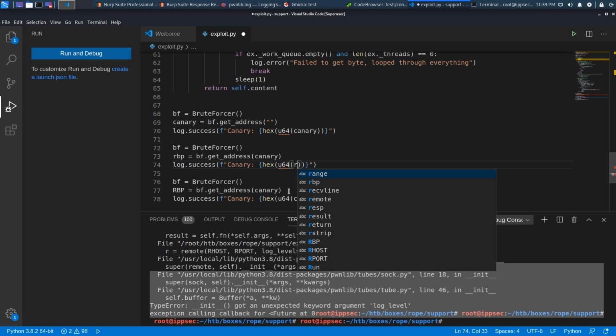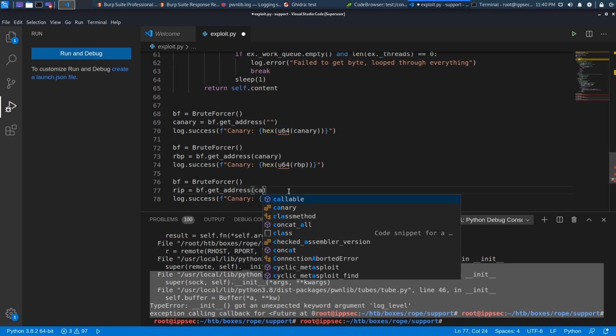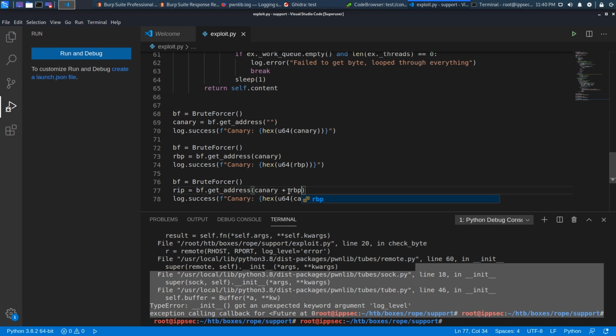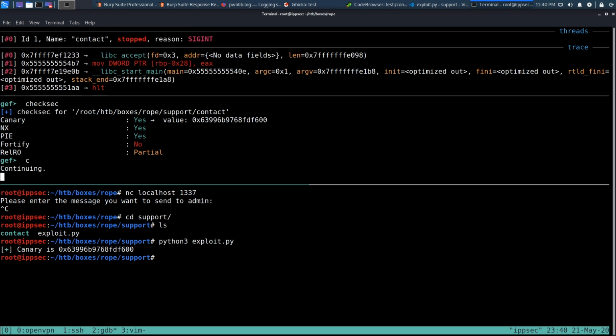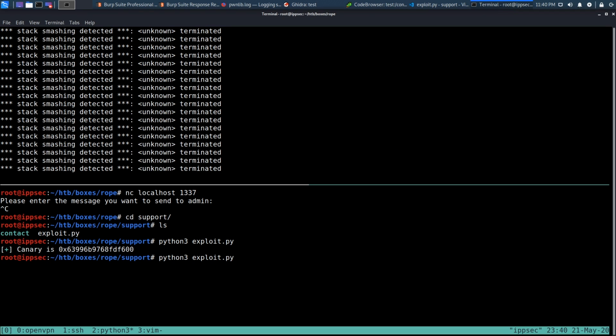And this will be RBP. And then this last one will be RIP. And this can be canary plus RBP. I think these are strings right now. That's why I'm doing the unpack 64. This will be RIP. So RIP and RBP. Continue. Run this, and we'll give it probably 30 to 45 seconds.